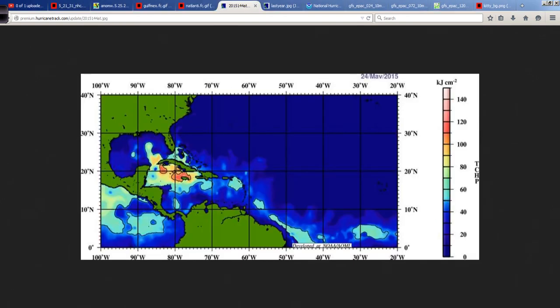This is the actual energy in the water, so to speak, what we call TCHP, the Tropical Cyclone Heat Potential, and that shows us how much energy via the warm water to depth. How deep is that warm water? If it's just at the surface, it's easy to cool it off with brisk trade winds or a tropical cyclone coming along and stirring it up. But if that warm water extends deep into the ocean, then you have a lot more what's called heat potential available.